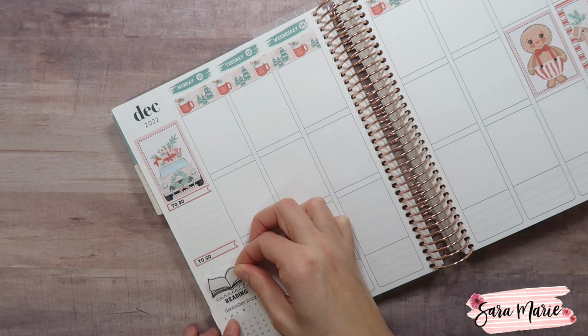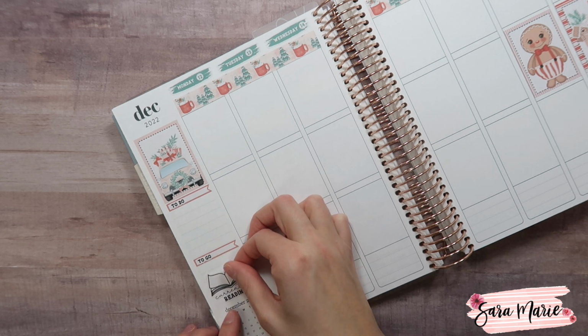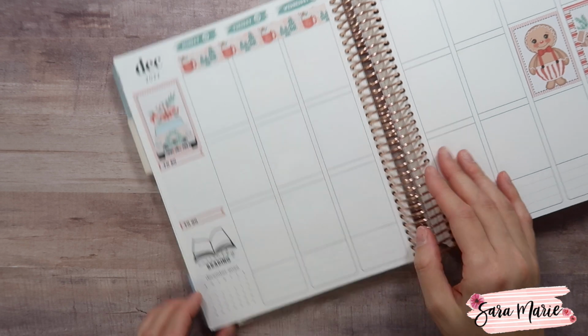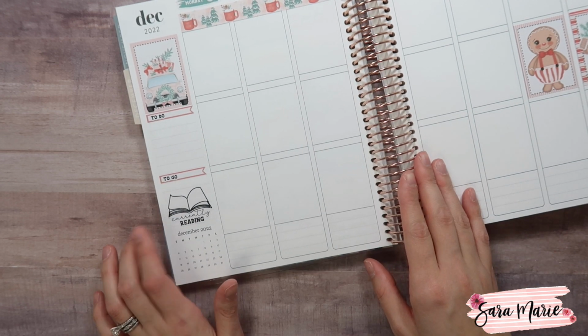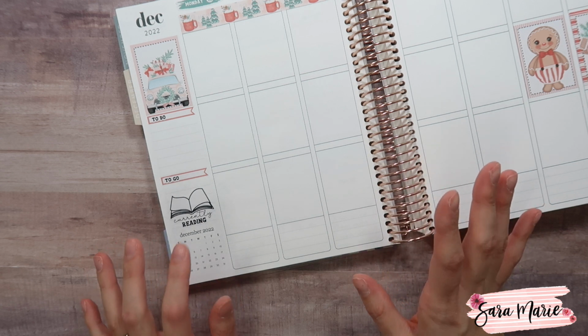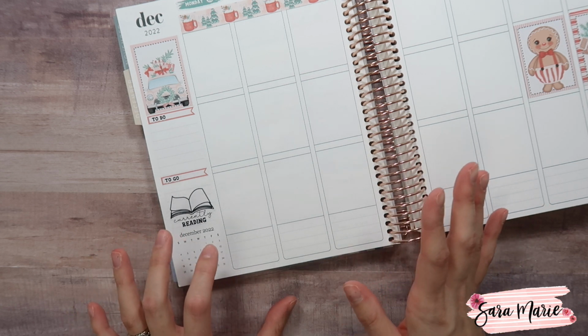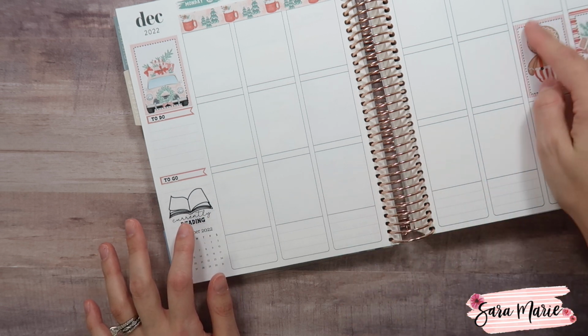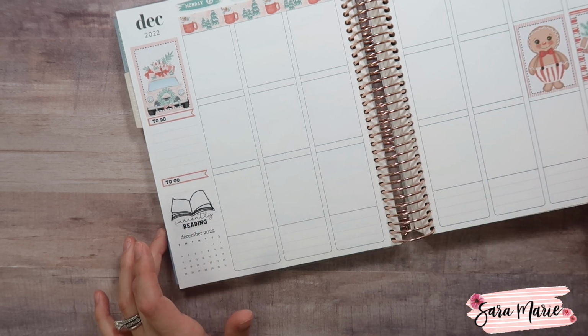So I'm gonna put my currently reading box right here. This is from the November freebie, so it's a really cute option. I feel like there's a good amount of black and white in this spread, like with some of the dash boxes and stuff, so I thought that would look cute.